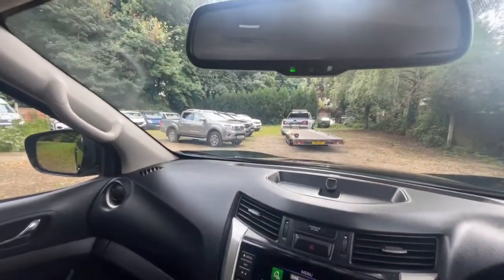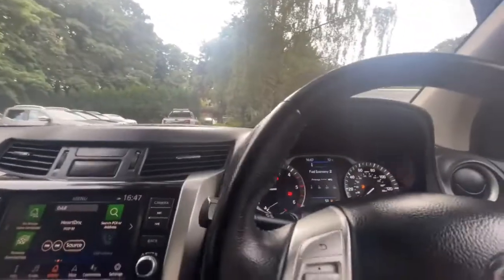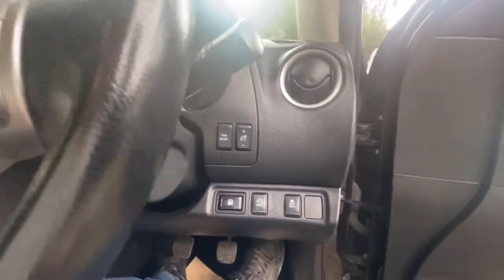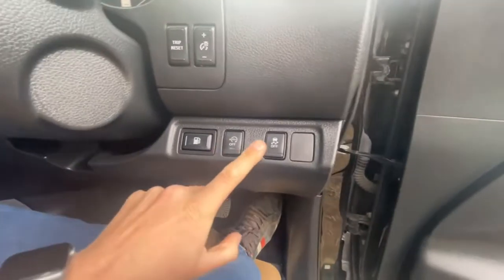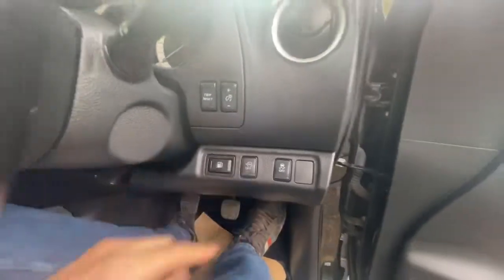You can see it's got the auto dimming rear mirror. Yeah, so switch that off. It's a nice clean truck, it really is. I would guess that whoever's had this has used it as a company car and just gone up and down the motorway in it. Down by your right knee, stability control, stop start, switch off, your fuel cap, trip reset, and then your clock illumination's all there.